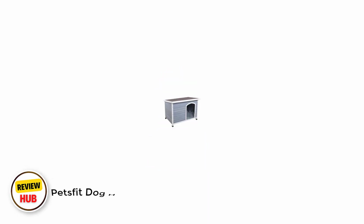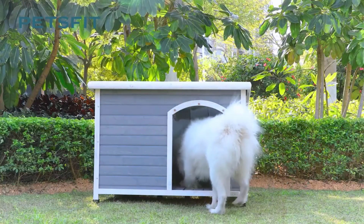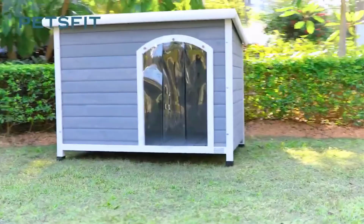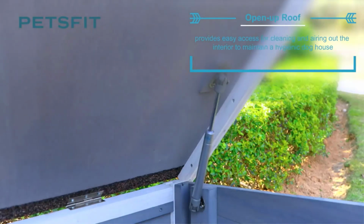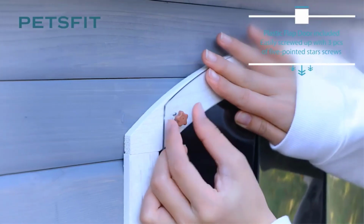Number 3. Petsa Doghouse. Are you looking for a doghouse to keep your pup warm in winter? Consider the Petsa Doghouse, easily one of the best you can find on the market. It has an off-the-ground design and adjustable feet to keep the moisture and dirt away. It also comes with door flaps, which can prevent the cold air from getting inside, and that's something most doghouses don't have. Combined with a waterproof slanted roof to ensure water will not sit on top of it, not to mention the roof is also hinged to allow for easy access and cleaning.